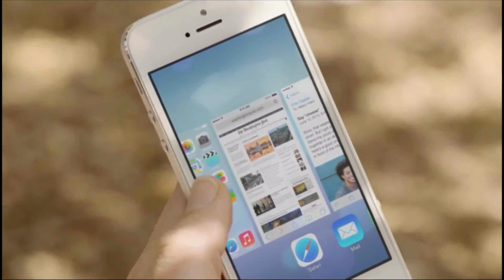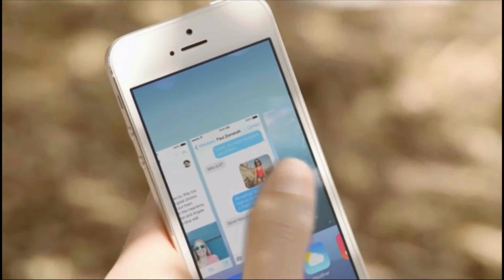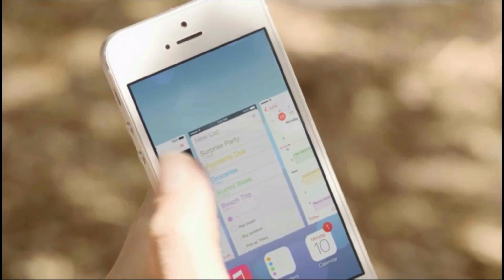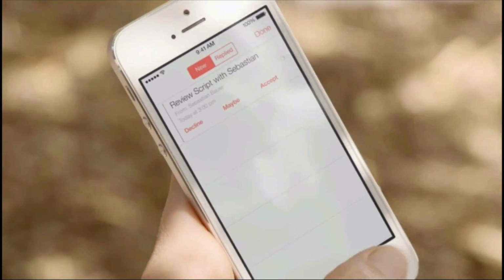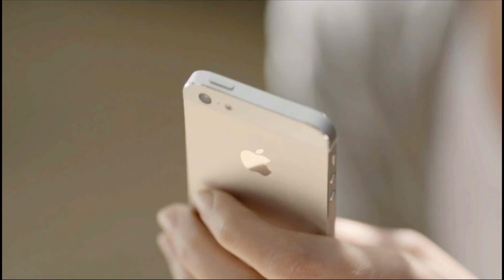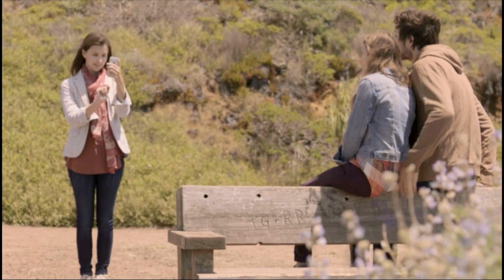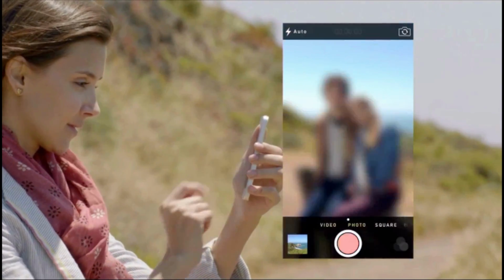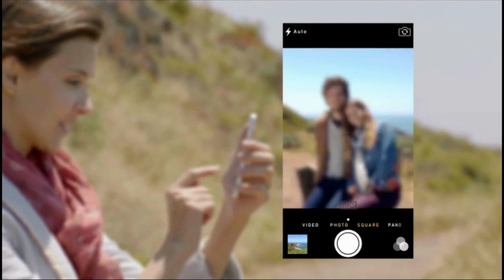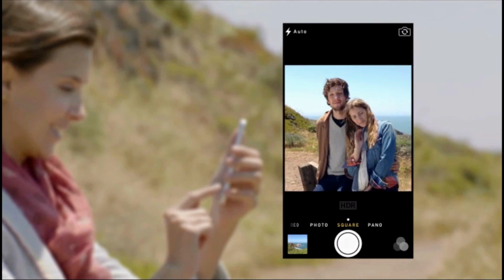Multitasking lets you jump from app to app much more intuitively. It actually pays attention to which apps you use most and automatically keeps your content up to date in the background. The new Camera app introduces a new level of ease and versatility. Now you can just swipe between modes, from video to still to square, while using a new palette of filters.